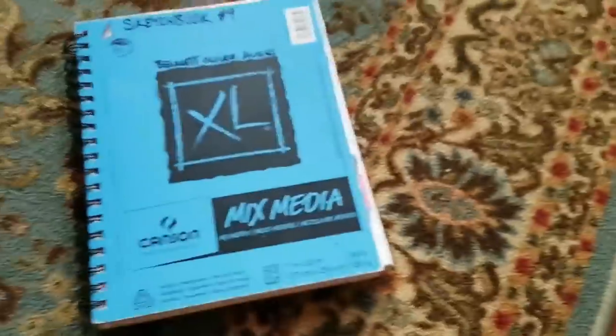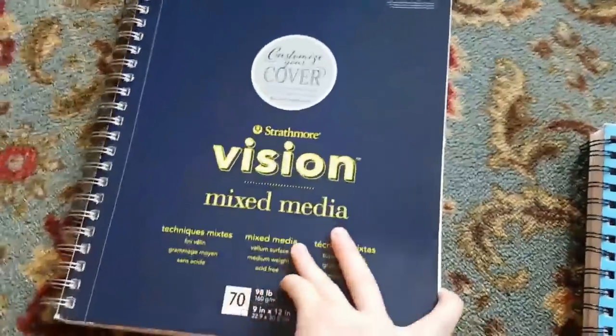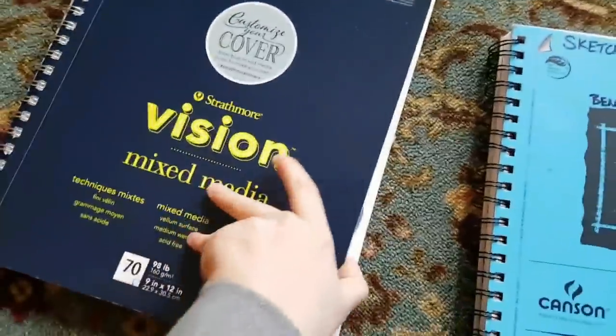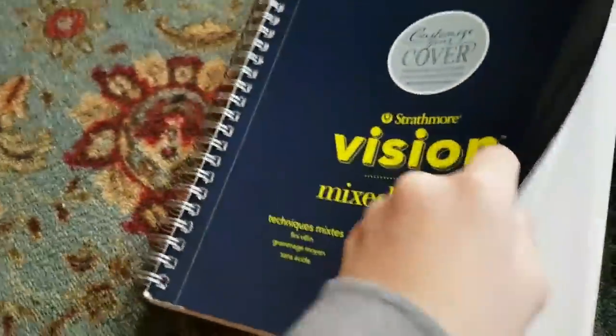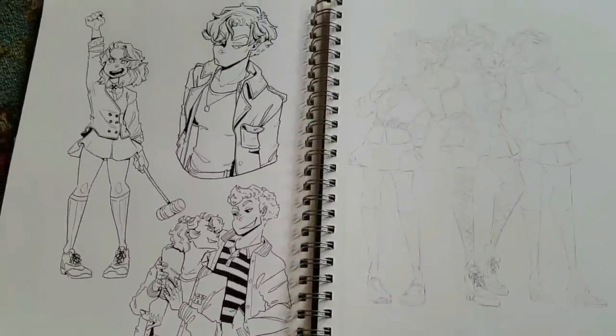Ooh, I know. I'll give a sneak peek of my next sketchbook. Okay, this is my sketchbook that I'm currently working on. It's a Strathmore Vision mixed media. I've heard very good things about this, so let's see. Here, I'll show you what I'm currently working on. It's an in-progress Heather's spread.